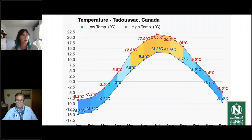So just to give you an idea kind of what those average temperatures are like, I know that these are centigrade temperatures and not everybody works in Celsius. These are temperatures in the Tadoussac area. Tadoussac, as Judy mentioned, is right on the St. Lawrence. It has more of a maritime influence, so it tends to be cooler than the more inland areas. So at the peak of summer, we're looking at a daytime high temperature of around 21 degrees Celsius or around 70 degrees Fahrenheit, with lows in the mid 50s or around 13 degrees Celsius.